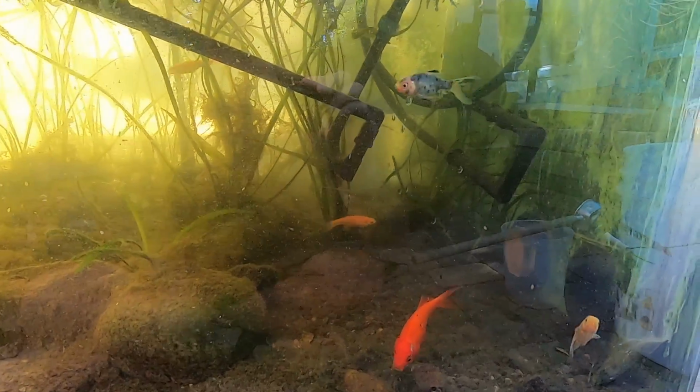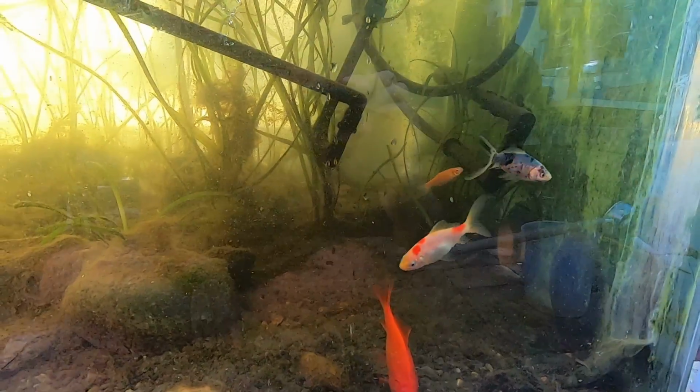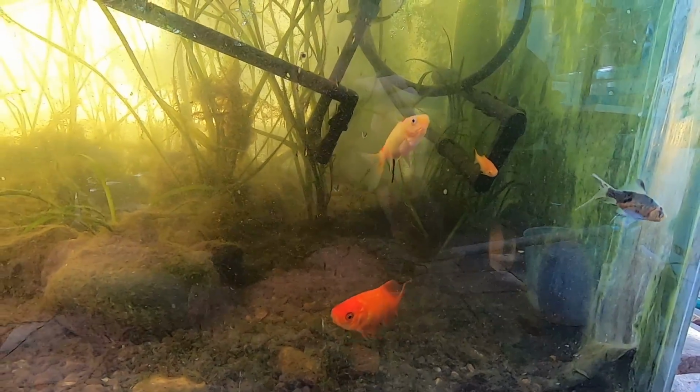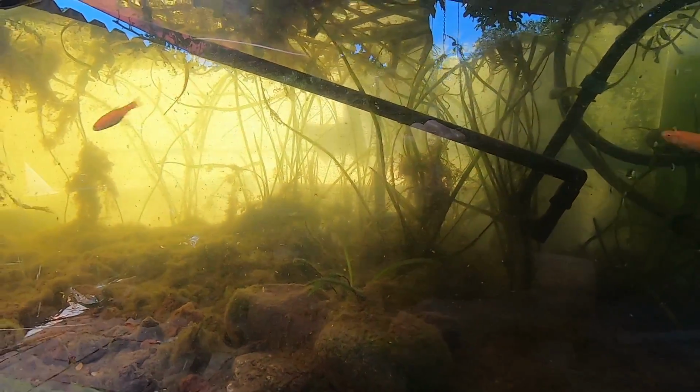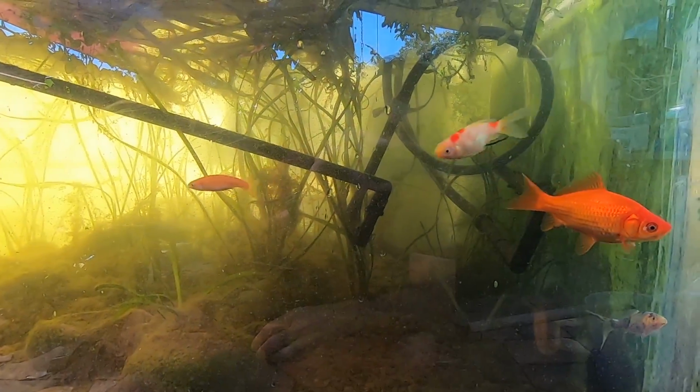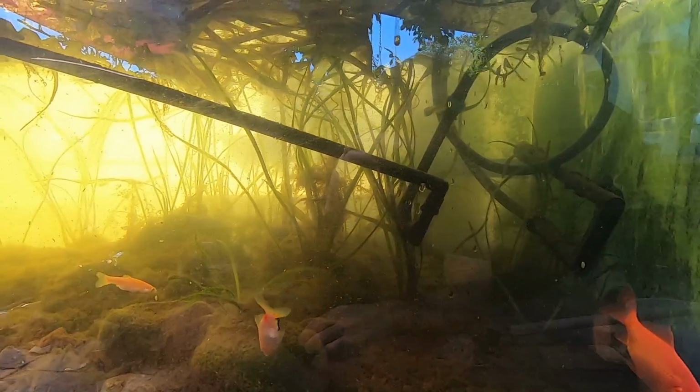So I'm outside again with my 150 patio pond, I'm gonna call it, and doing another quick update. As you can see, it's kind of yellow. The fish are quite happy. It doesn't really matter to them what color the water is.